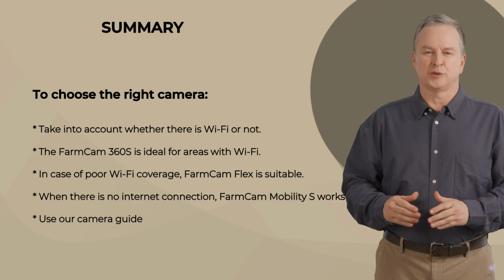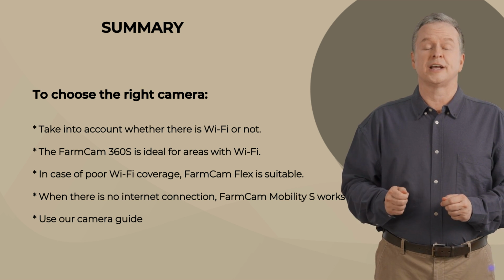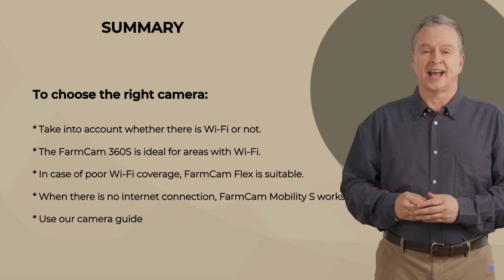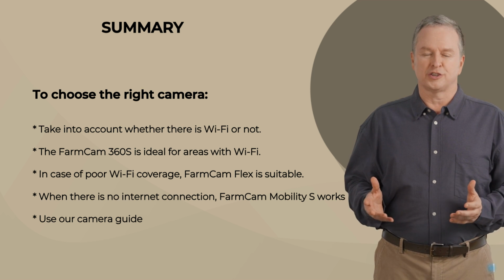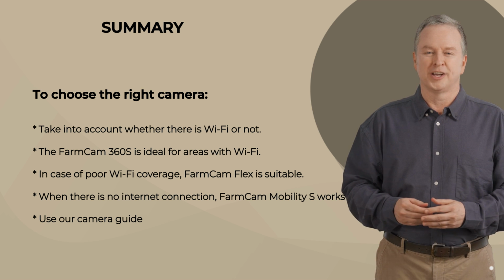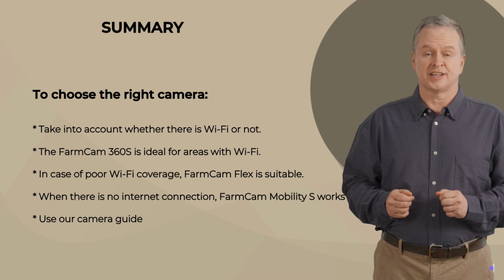Summary: to choose the right camera for the right place on the farm, one should first consider the environment and the availability of the internet. Wi-Fi cameras like the FarmCam 360S are ideal for areas where Wi-Fi coverage is strong. These cameras can also be adapted for locations with a weaker Wi-Fi signal by using an extension cable for a separate antenna, allowing the placement of the camera in locations with a weaker signal.